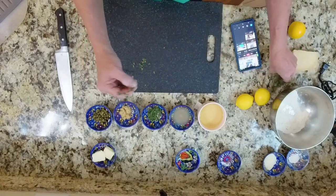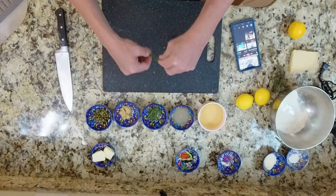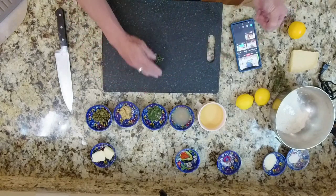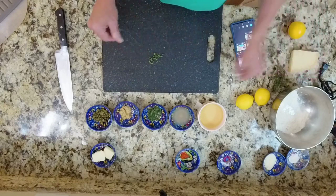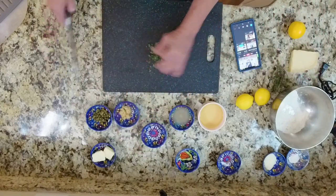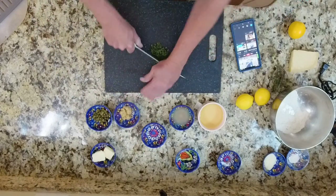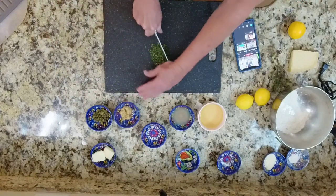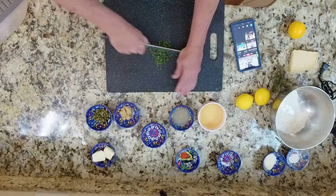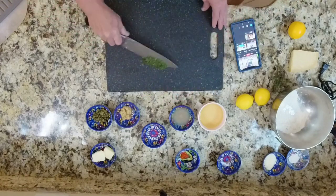So we're just taking a stem, holding the top, gently going down, and we have all of this amazing, delicious, fragrant thyme. We're going to take that once it's off, and we're just going to chop it up a little bit. It doesn't have to be super fine. This is just for flavor. So we're going to chop all that up.